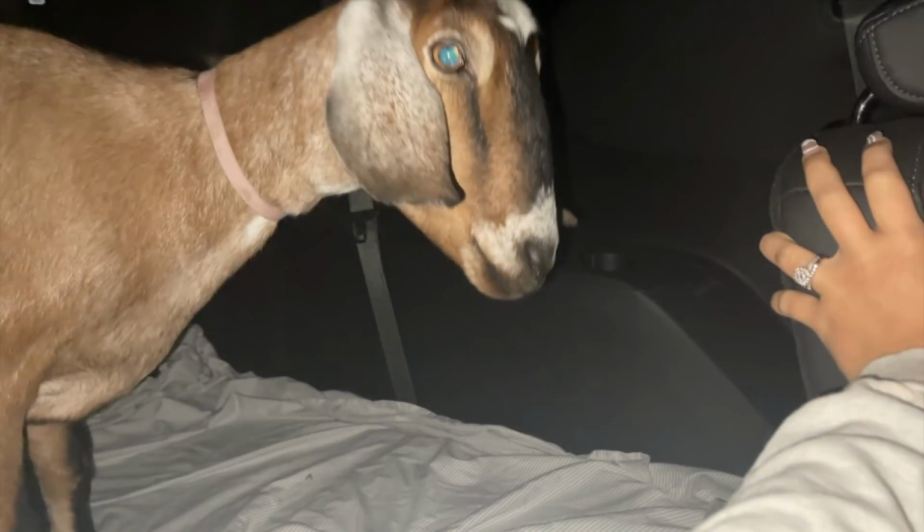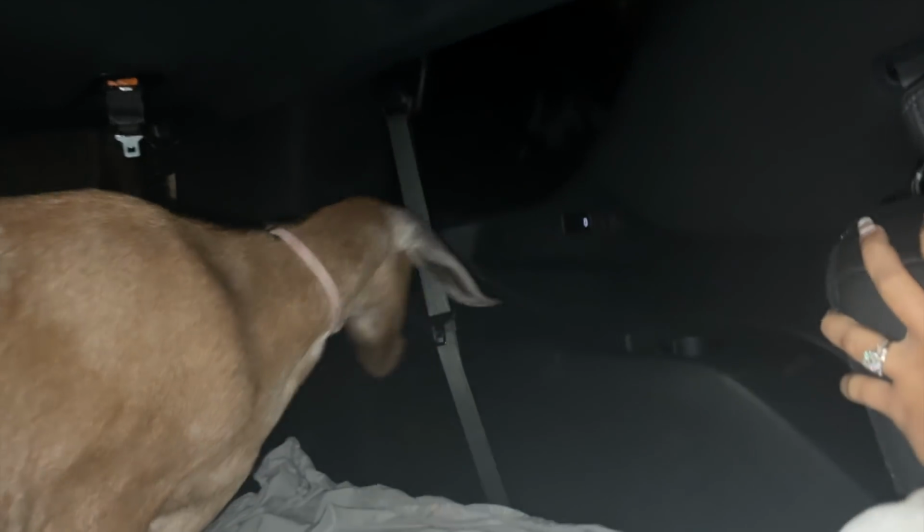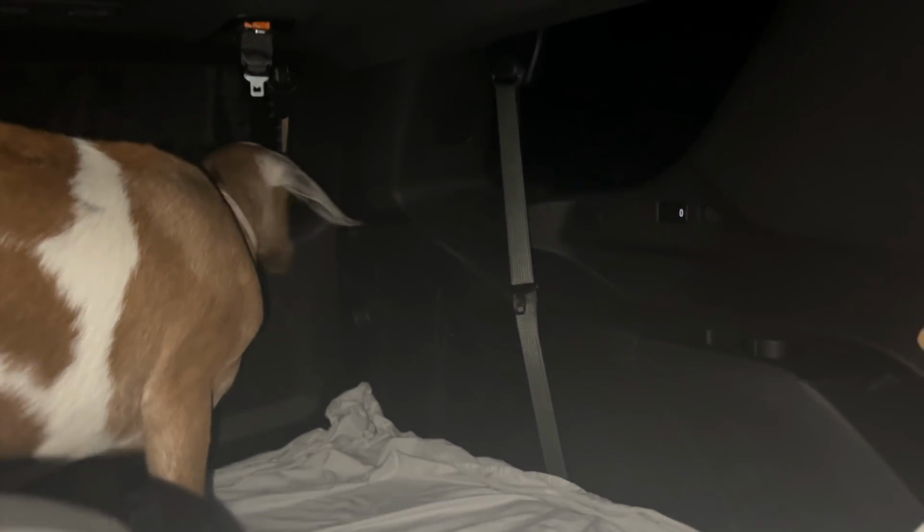On the way to the vet. The vet is about 40 minutes away from us. And we wanted to put Minnie in the car because it's cold out. We didn't want her to have to be in the trailer all alone, and she's not feeling good.